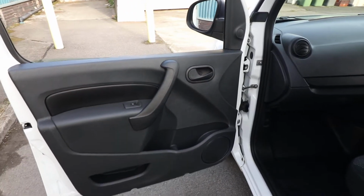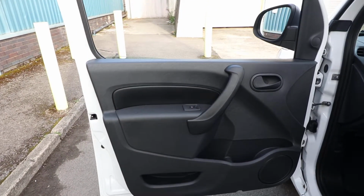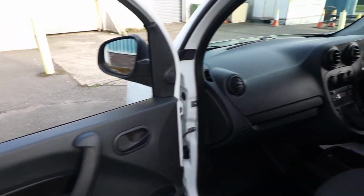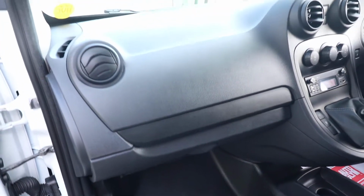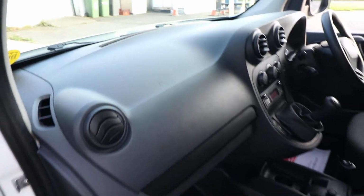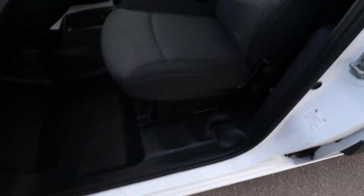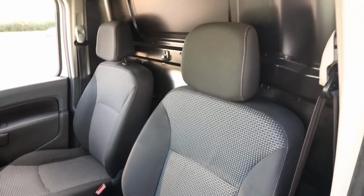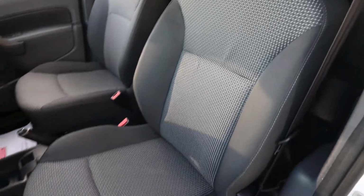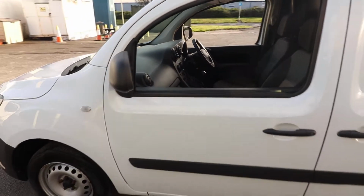Looking then inside the cab, opening up the passenger, so you can see the passenger door card there is free from any marks. That's all looking really nice. Dashboard there as well. Take a good look at the condition there of the dashboard, the floor, and again the entrance here is all looking really nice. Passenger seat, no rips, tears, cigarette burns, anything like that on there. Doesn't smell like this has been a smoker's van as well. And we'll continue to go around the front of the van.